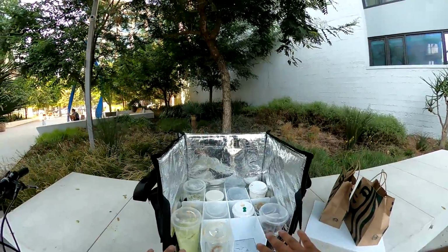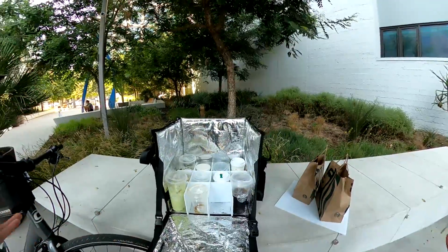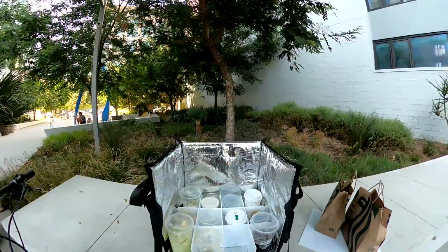This is just the first version of it. I'll probably make little tweaks later, depending on what I feel needs to be adjusted. But so far, this thing is perfect.